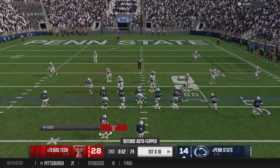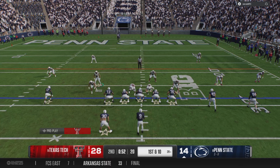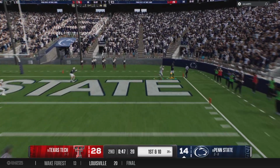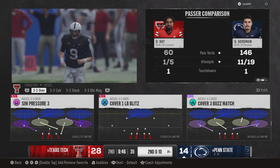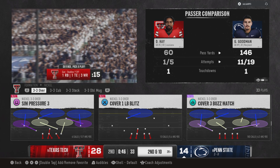A timeout is called as this offense tries to find a way to get more points on the board before the half. Wants to throw on first down. Buys a little time. He'll turn it loose out to the right. He was open, he had it, and he dropped it. Would have been a touchdown. Instead, it's 2nd down. Oh, and that's a missed opportunity for the offense.